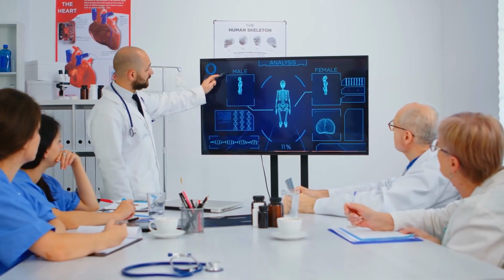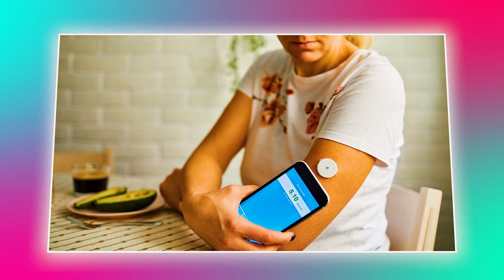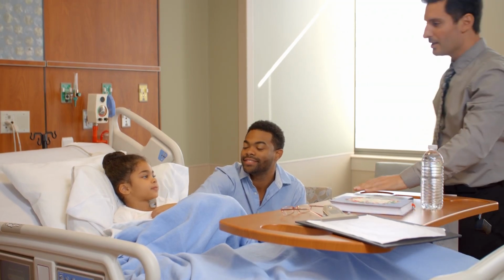Healthcare teams are dedicated to adopting new technologies despite the challenges of assimilating additional information to provide expert advice. This advancement represents a meaningful step forward in diabetes care, benefiting both patients and their families.